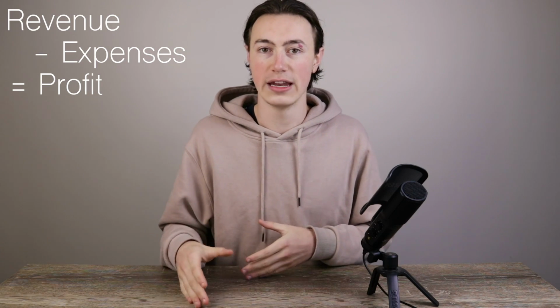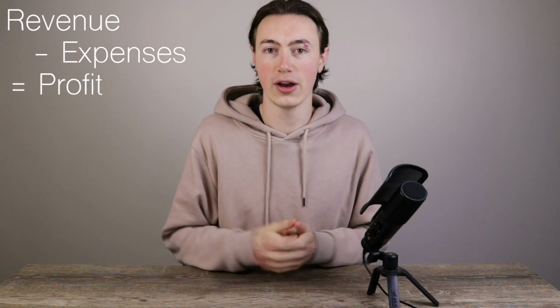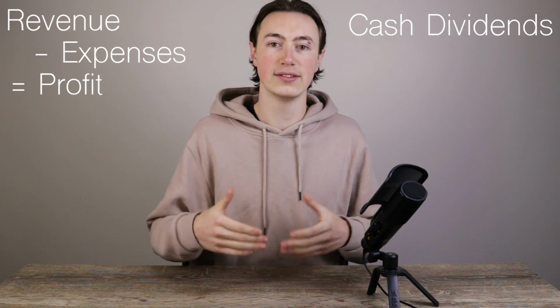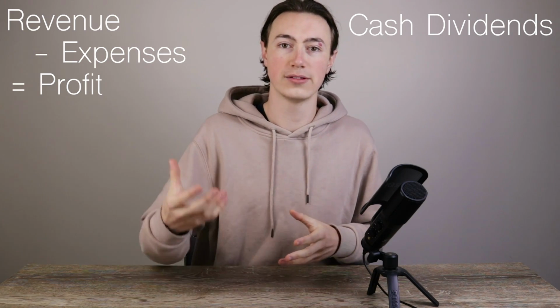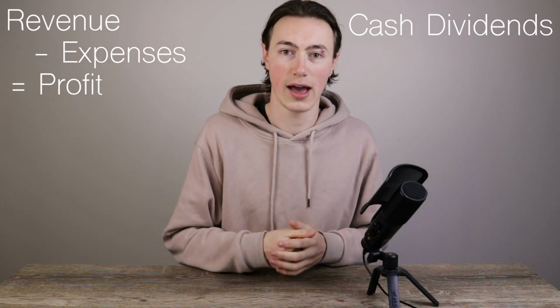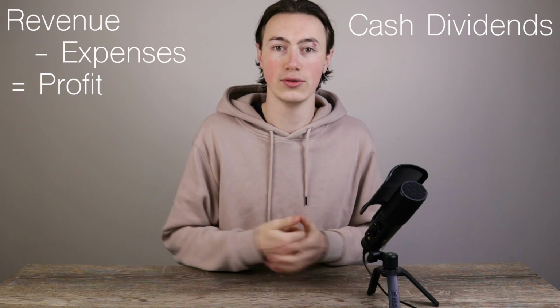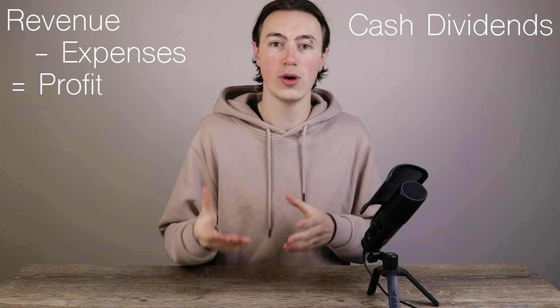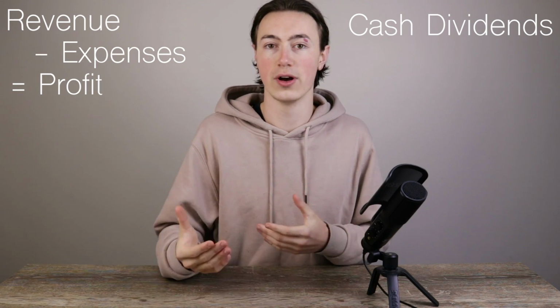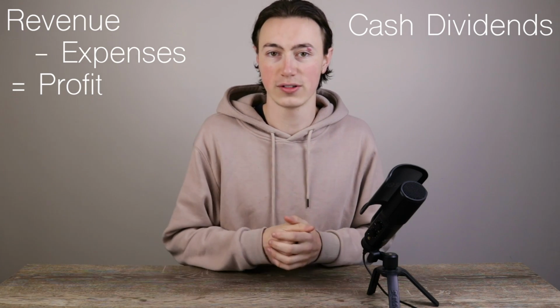Some of that profit is going to be paid directly to the owners, and that's called a dividend. This is a cash dividend, which if you are an owner, you will get a small amount of cash, depending on how many shares you have, paid directly into your trading account. That's something that management can do with the money that is left over after the business has paid all their expenses.